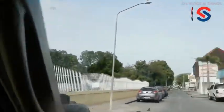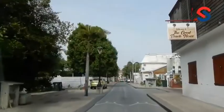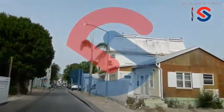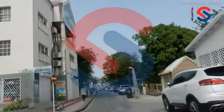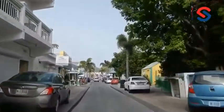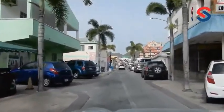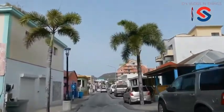There's a cemetery over there, as you can see there. Tremendous amount of cars parked up. This is sort of residential area, so to speak. Used to be a lot of restaurants found around here, but now they're all closed. Consider this just a residential area in the meantime. A few businesses here and there, but nothing much to talk about. Still residential built up on Front Street.